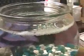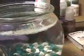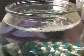And the way that you can tell that they're feeling really good is if there's a little nest of bubbles towards the top of the water. Here, this is what it looks like. See the layer of bubbles there on the top of the water? If there's a lot of those, then it tells you that your fish is a happy, healthy boy.